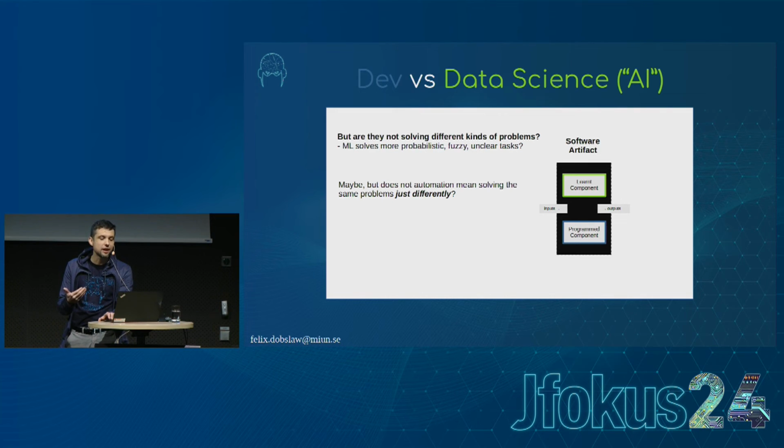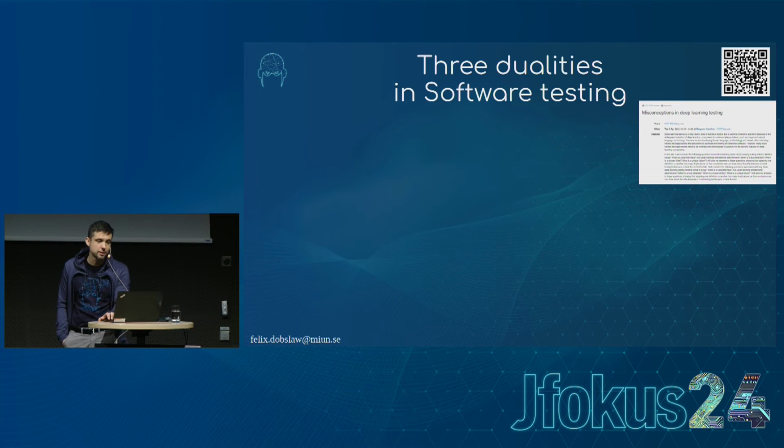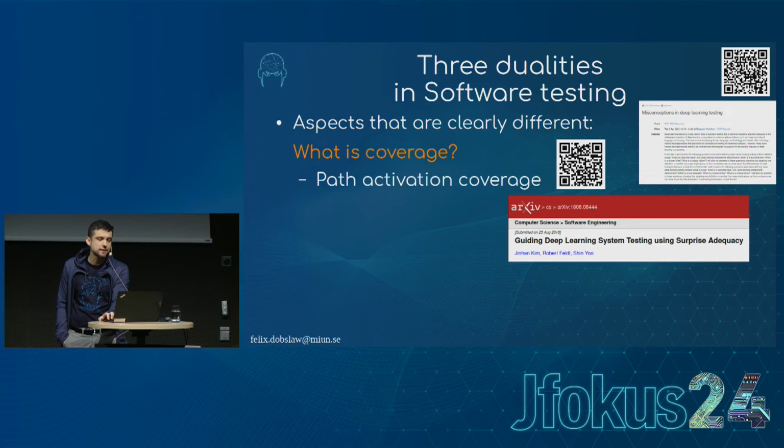We're not always replacing existing software with AI, but we're replacing humans with AI. So that makes a difference. And there are three dualities that have been discussed by Paolo Tonella, who's a professor in the subject area, in a keynote, and I bring them up here briefly. Aspects that are clearly different.